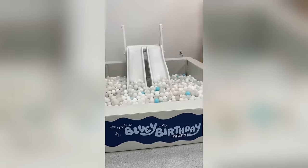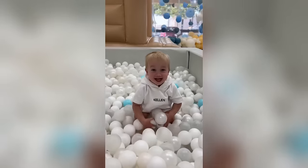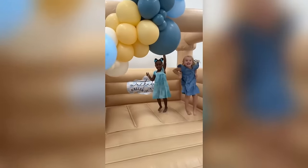We had a ball pit with slides. It's one of my son's favorite things, so I had to include it. Right beside that, we had a bounce house. We added a balloon garland on top and another Bluey phrase decal on the back. The kids had so much fun with this one, too.